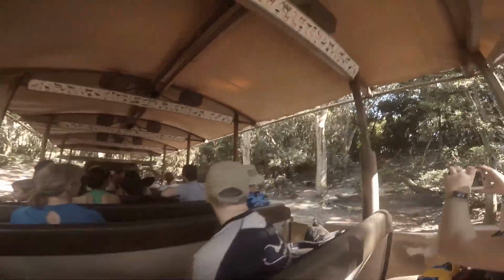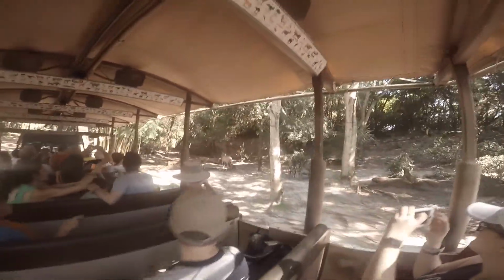Now on the right side, these are called greater kudu. They're a type of antelope. They look like deer, but they're not deer. We're in Africa, so they are just over 4.5 feet. They're the second tallest antelopes out here in Africa. They're very, very pretty. They're all females too. Males have very large horns.